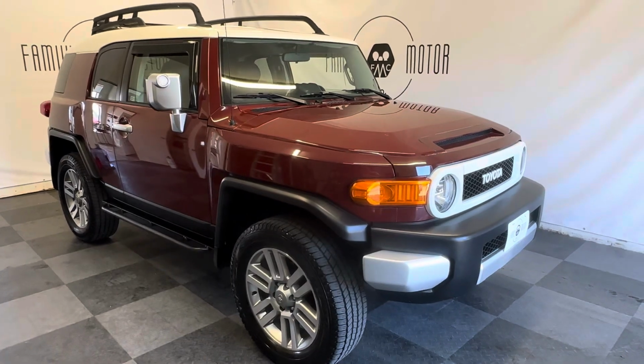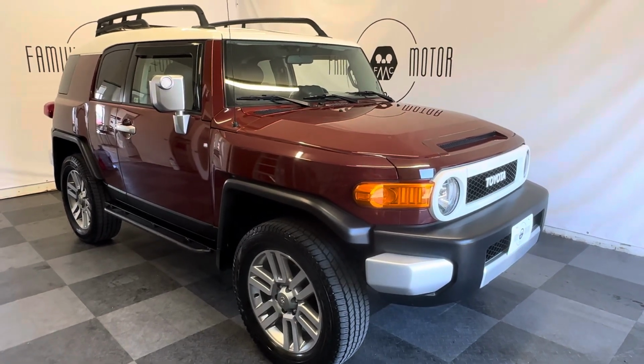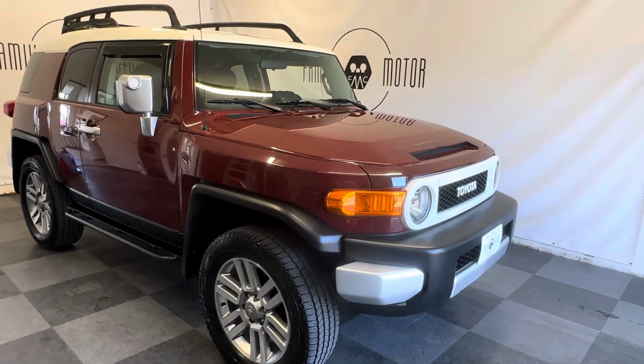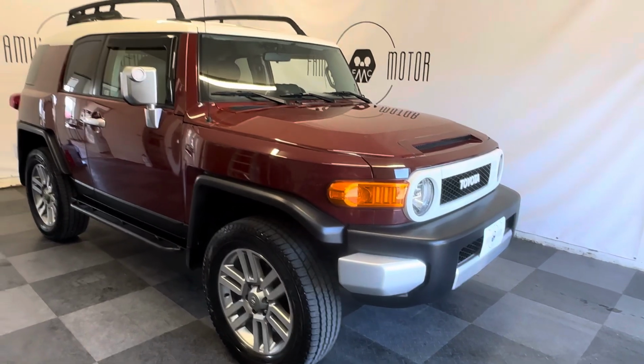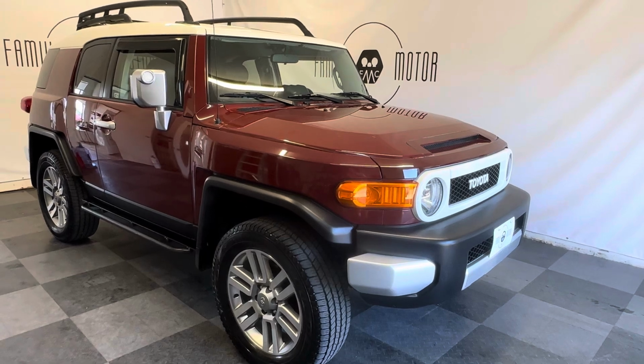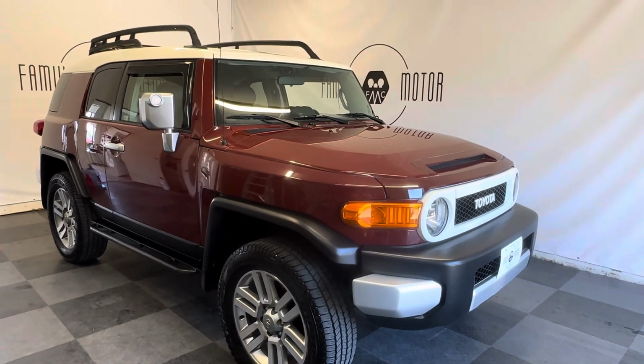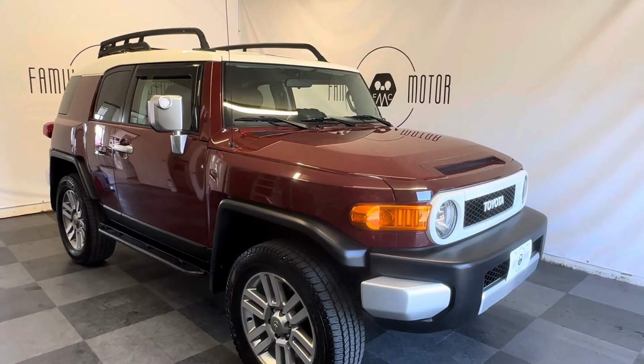All right, guys, we got a 2008 FJ Cruiser in brick red. I always go over these vehicles for those that don't know. It is essentially a Toyota 4Runner mechanically, same engine, same transmission. This thing runs and drives like a top.